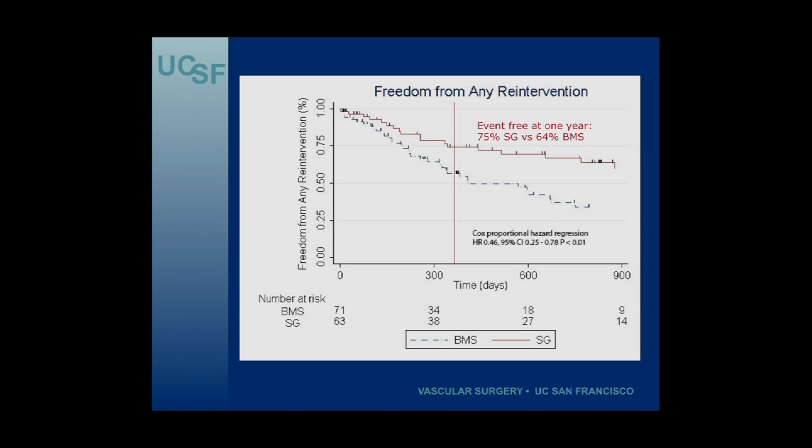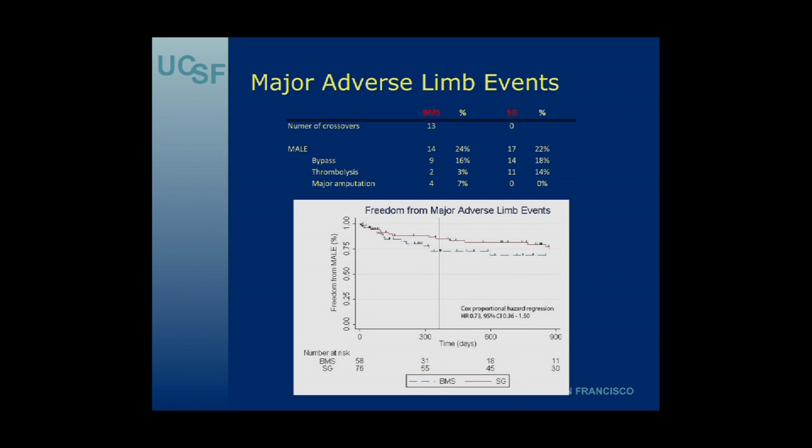And the stent-graft, Viabahn, actually did outperform the bare metal stent at 1 year, event-free rate of 75% versus 64%. But this is not the whole picture. It's not just about primary patency at 1 year. We noticed a real major adverse limb event difference. It wasn't statistically significantly different because in our series we had 4 major amputations, none in the Viabahn group, but these 4 amputations were in people that had amputations within 2 or 3 months of their intervention despite having patent stents. So these were people that were undergoing aggressive limb salvage with endovascular techniques that probably should have gotten a primary amputation.